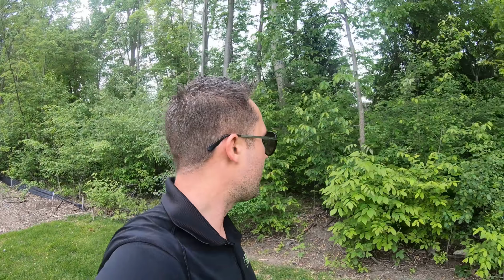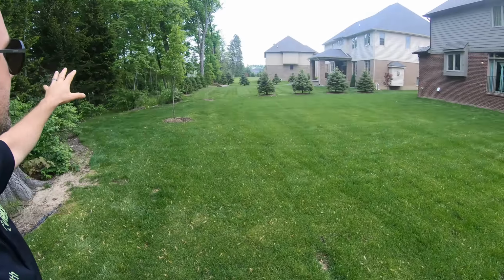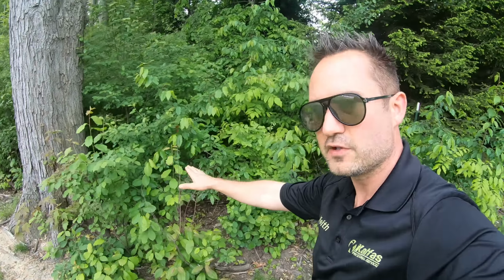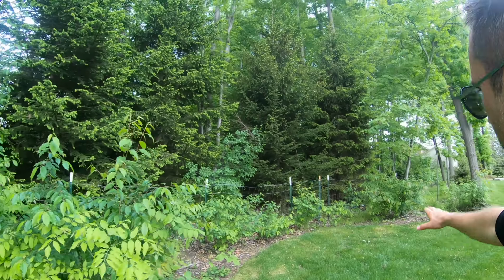So, all right, this customer's house was built, and all this needs to be gutted out. There's all these volunteer plants and crazy stuff growing. So cut this all the way down to dirt. Put down thick felt weed barrier fabric. Then a nice thick 4 inches of mulch.